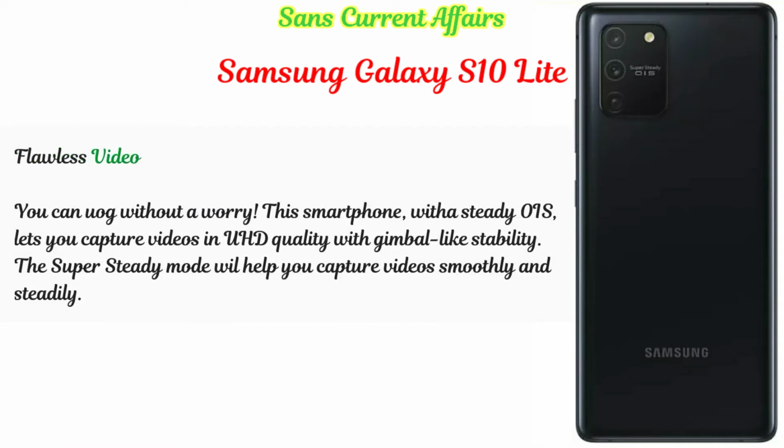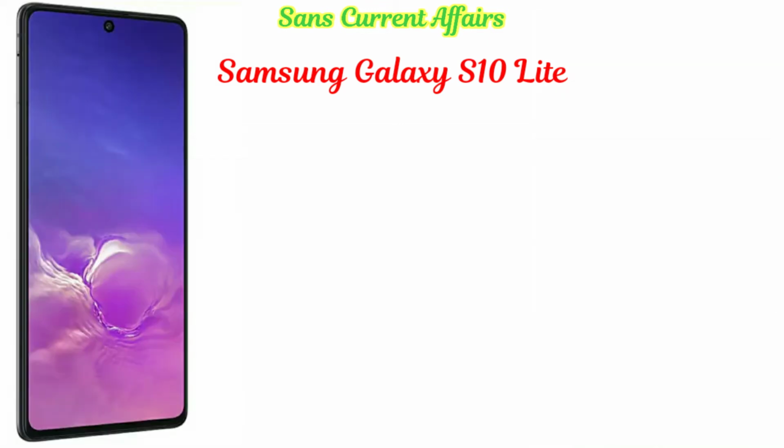Flawless video. You can vlog without a worry. The smartphone's Vita Steady OIS lets you capture videos in UHD quality with gimbal-like stability. The Super Steady mode will help you capture videos smoothly and steadily.